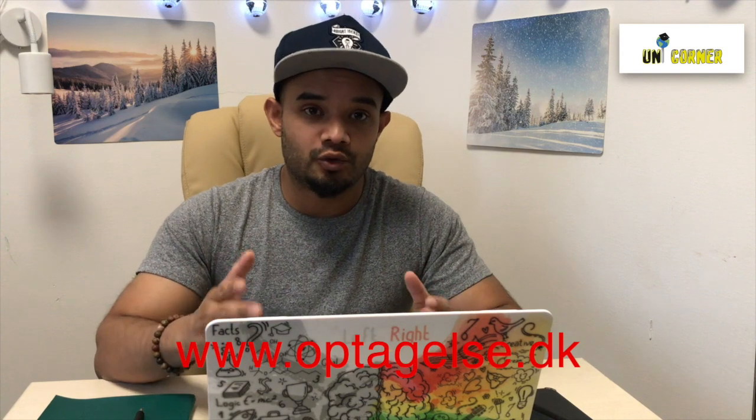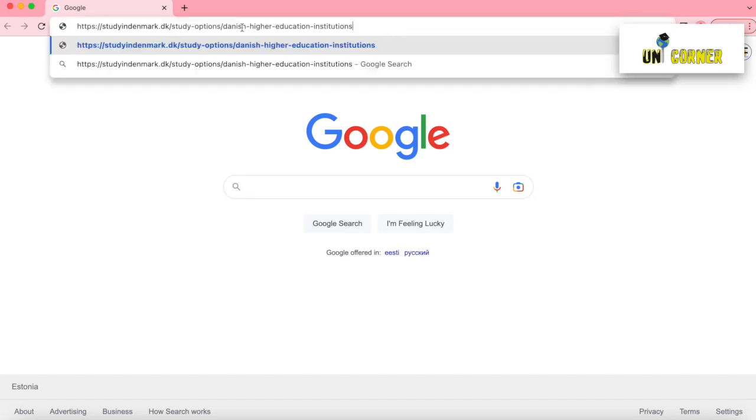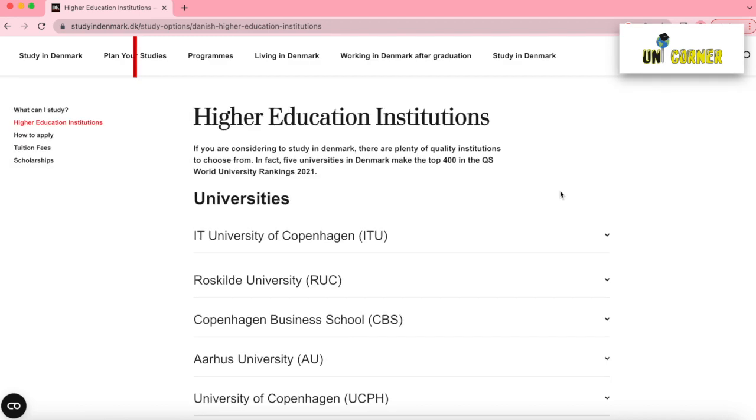So let me go through the computer screen and show you some other important details there. There are a couple of web pages I would really like to mention if you want to study in Denmark. You can go to this web page, or you can find this link from my description box below as well. So if you go there, you will find all of the information about the universities.